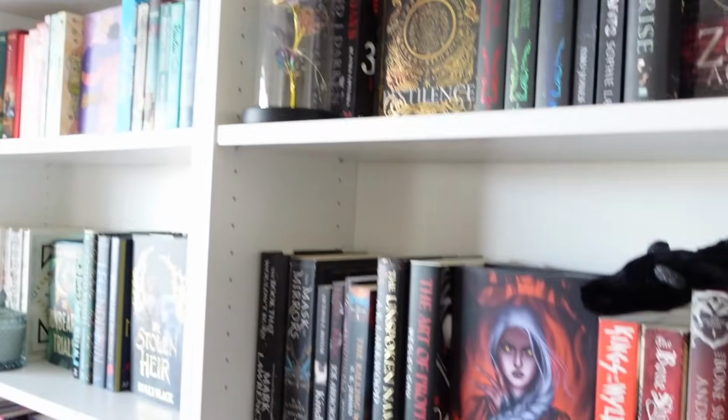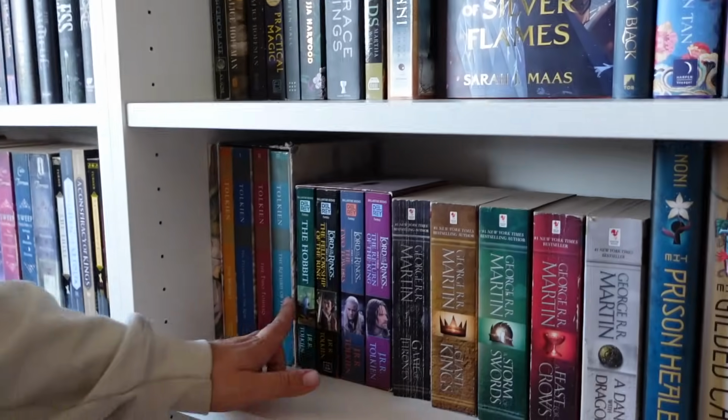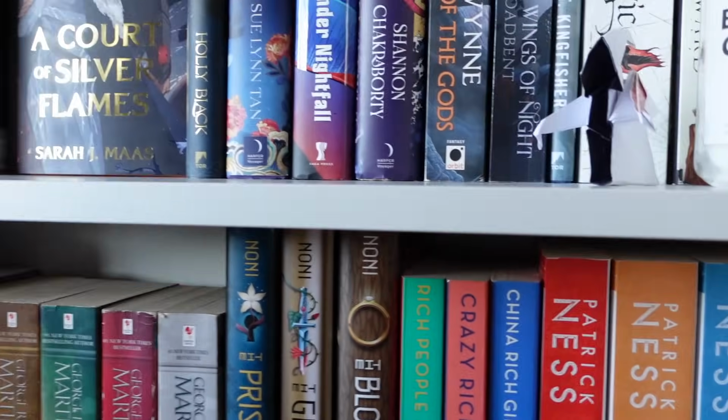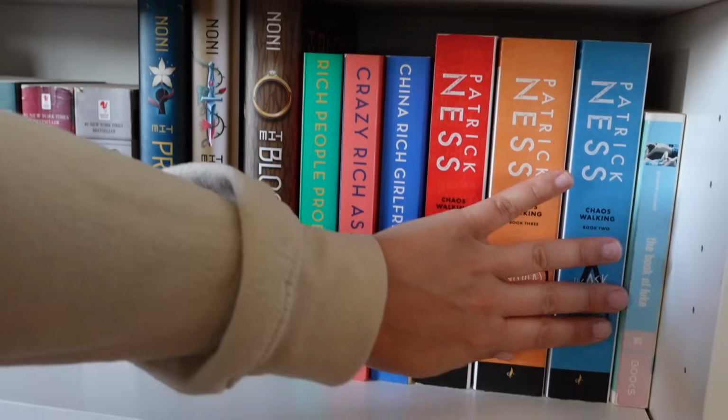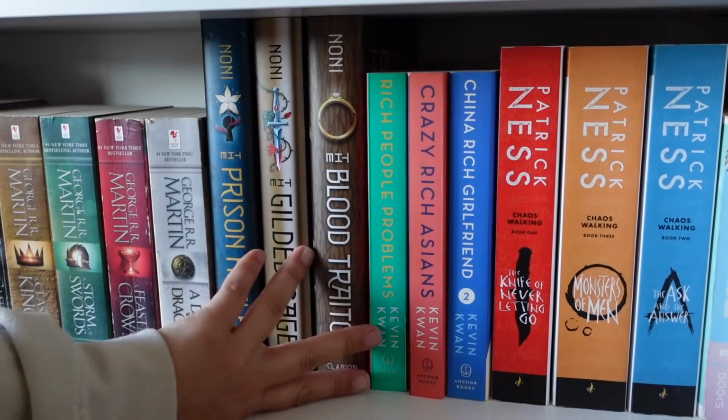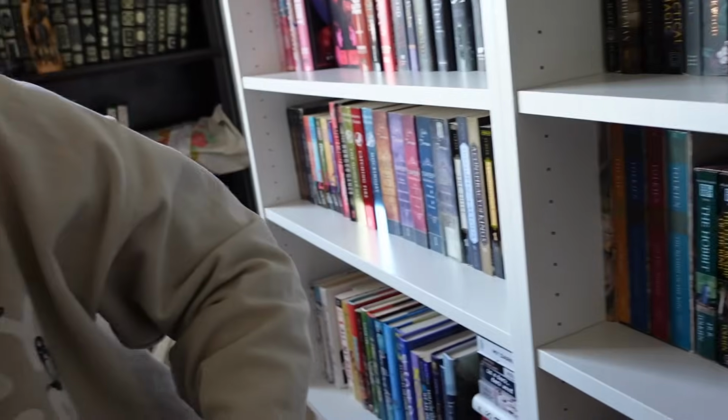And then again with this kind of shorter shelf, we have the mass market paperbacks and kind of a nostalgia read here, and then these are just random newer books that I need to get to but just haven't read yet. So this would be my series shelf, I guess.